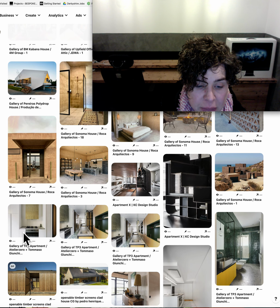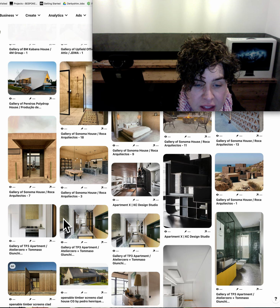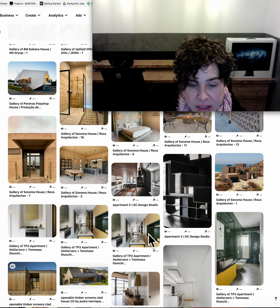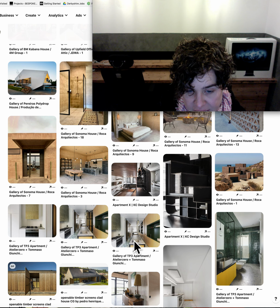This little apartment caught my eye. It was that sort of tiled flue that I'm really enjoying, which is this image here and sideways here. The whole palette of that kitchen is lovely.